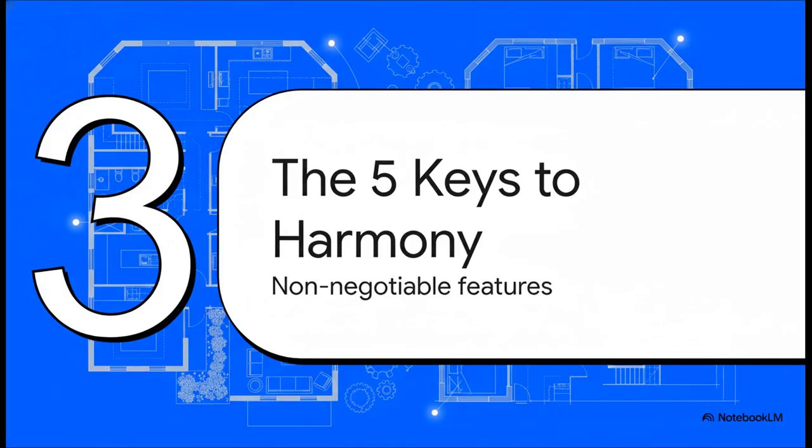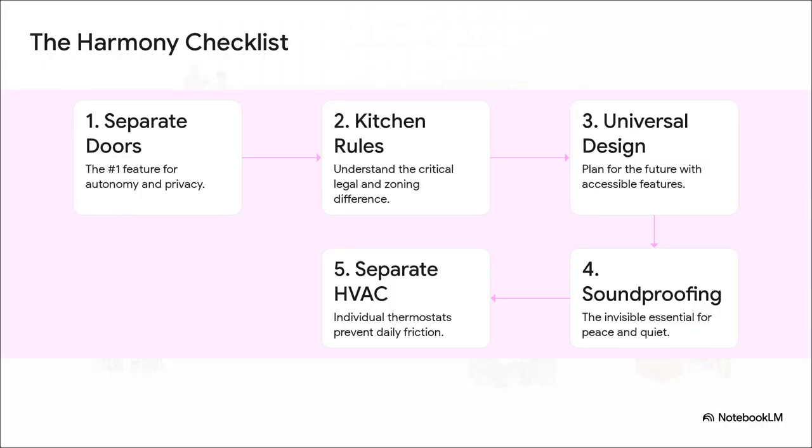Now for the really important part, the 5 architectural rules that you just can't skip if you want any of these to actually work long-term. I mean, think of this as your essential checklist. A separate entrance isn't just a door, it's a psychological boundary that everyone needs. We've already hammered home the kitchenette rule. Universal design, that's just being smart and planning for the future today. And trust me, separate thermostats might just be the single greatest peacemaker ever invented.